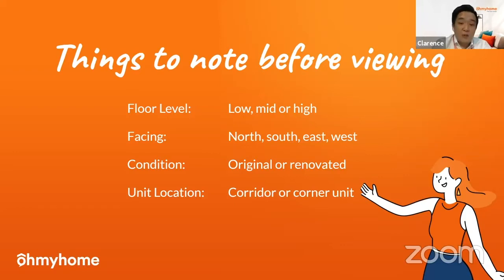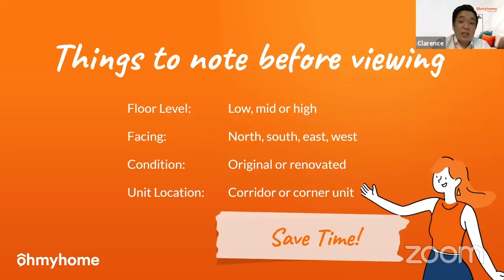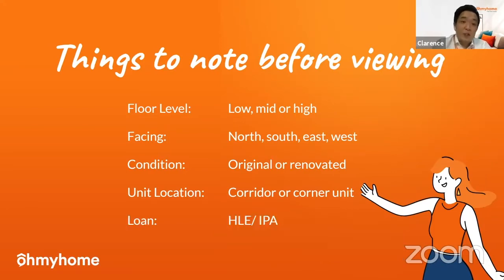So in order to save yourself precious time and not make wasted trips, it is important to ask for information that are the most important to you. Now, the next point to take note of is your loan. By now, you should have your loan eligibility checked.